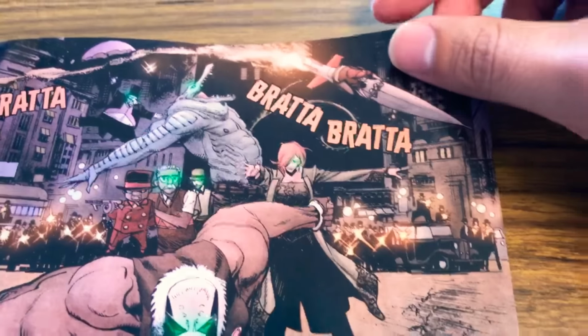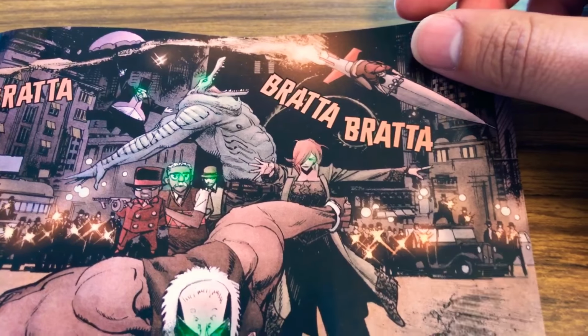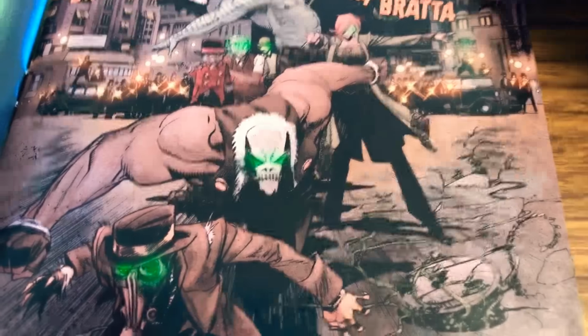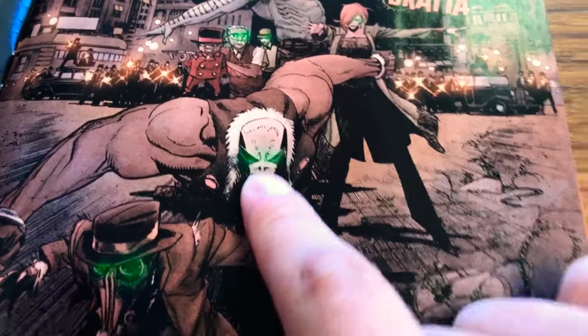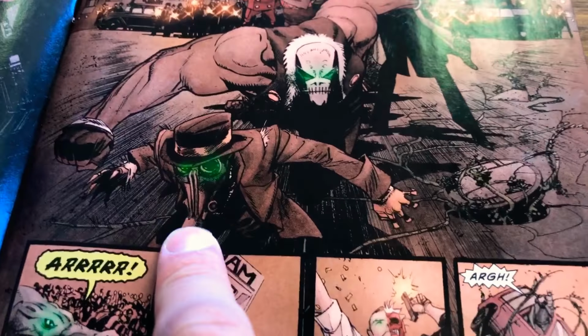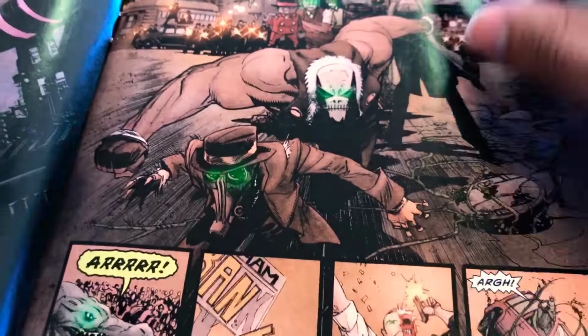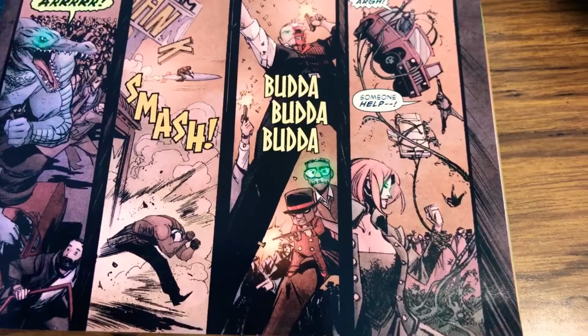I love the way they draw Crocodile because he's an actual crocodile. It's cool. There's all the classic bad guys. There's Ivy. I do like the detail on Bane's mask. It's pretty cool. But I do not like Scarecrow. It looks silly. I just don't. Do not like that mask. But that's a small little thing.